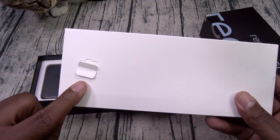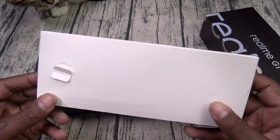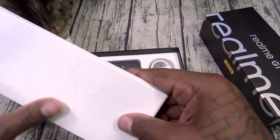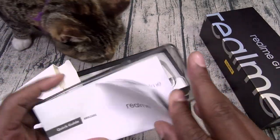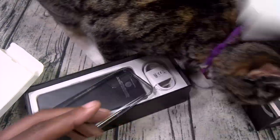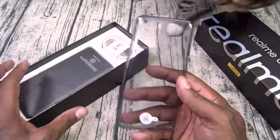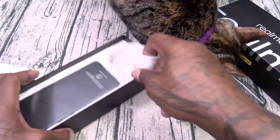Okay, so now this is going to be a SIM ejection tool. Now, I already used this. Okay, now just put everything back in the box for dramatic effects. But right there, you would have a SIM ejection tool. Let's see what else is inside. Now check this out. You got your usual books and stuff. Pluck them, file them to the side. You get a case. All right, now nothing fancy with this case, little gel skin case, but a case nevertheless.